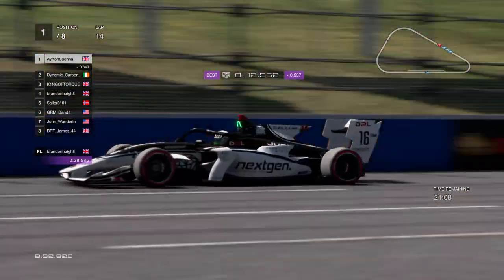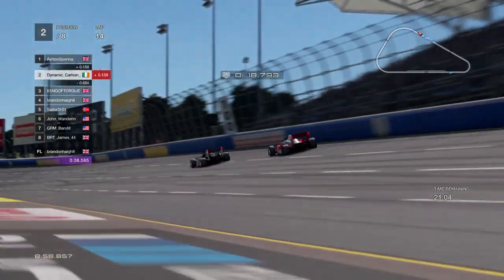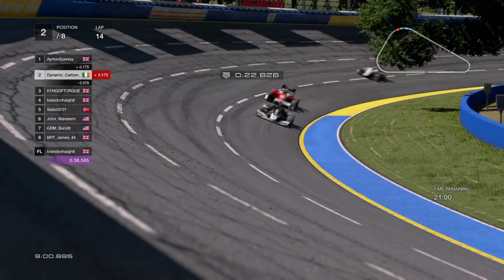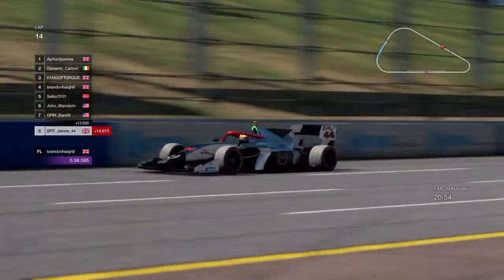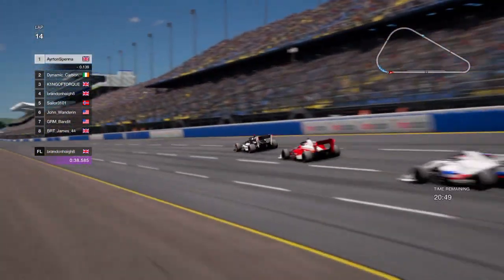Ayrton Senna still leads. They're currently purple through Sector 1, despite not having any slipstream. James's gap to first, it's 14 seconds, and they've actually managed to clear up their suspension damage, so they must have gone into the pits. So my apologies for getting that a little bit wrong earlier.